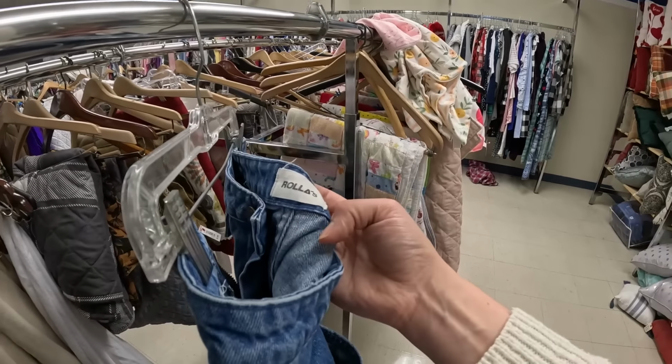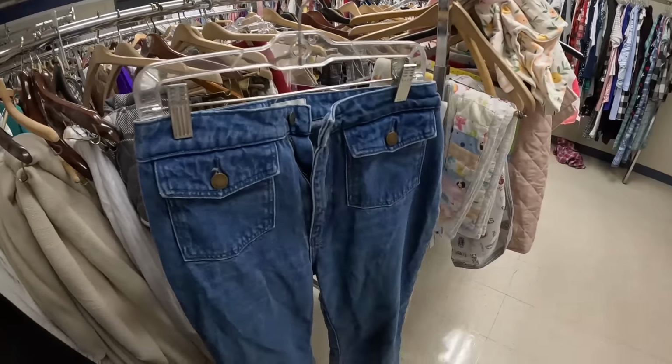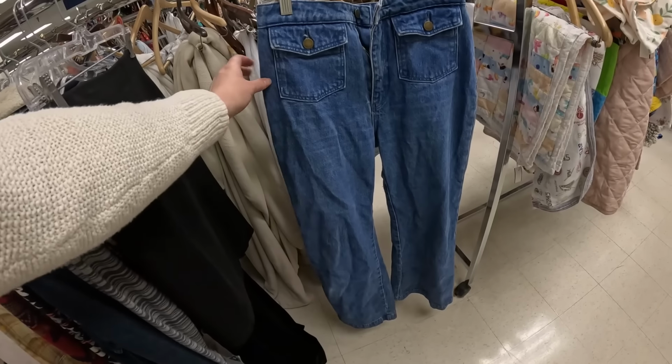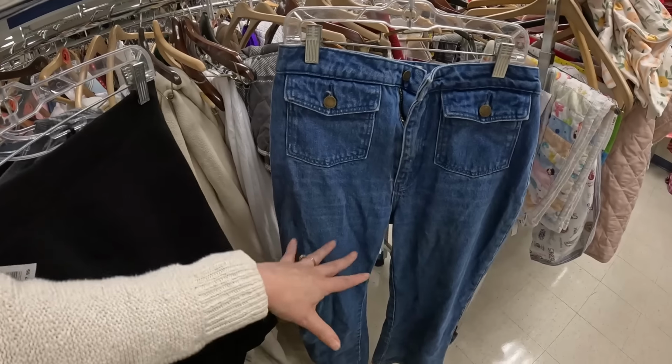I've only ever found this brand one time, and it's Rolla's. This one is $10, but I did want to get it because it has the sailor pockets. Also has this wide flare leg, which is very trendy. And I kind of want to keep it for myself, but if I don't, I'm going to list this for $45.